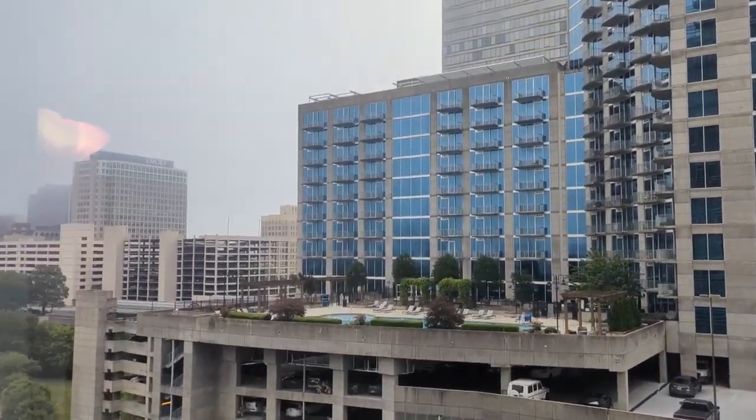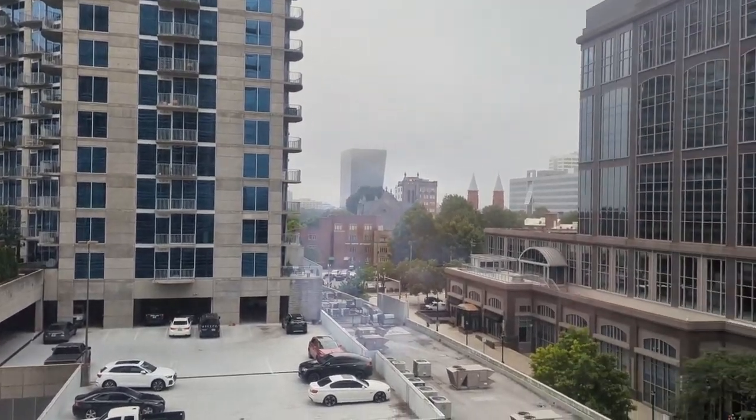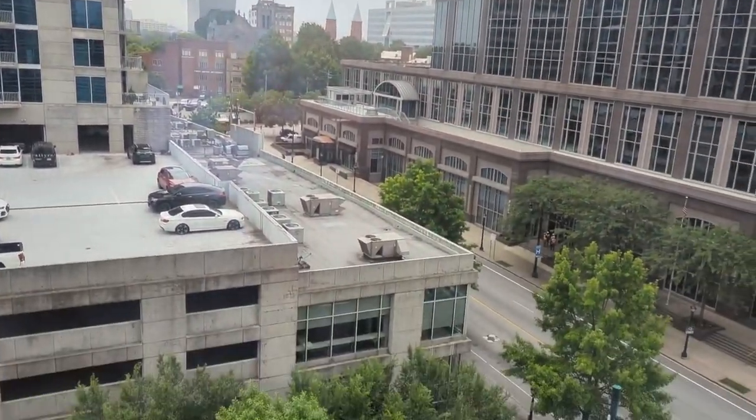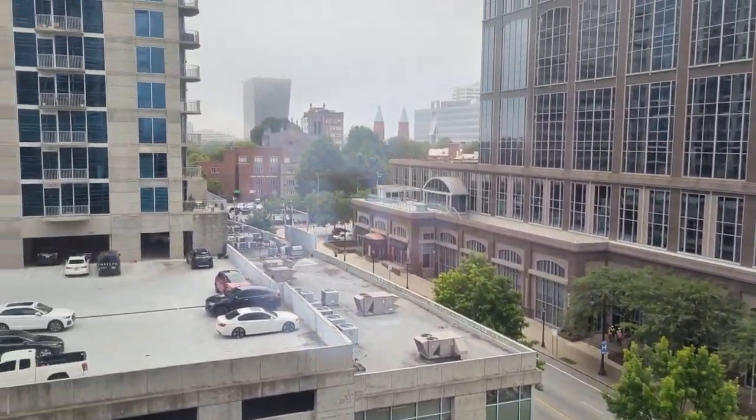This is the room. Got a view of the city a little bit. Gloomy day. This is that neighborhood. Nothing really down on the street level, not much food and restaurants or whatever, but we're here.